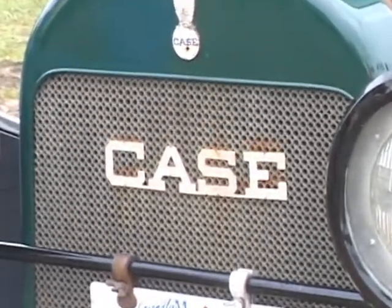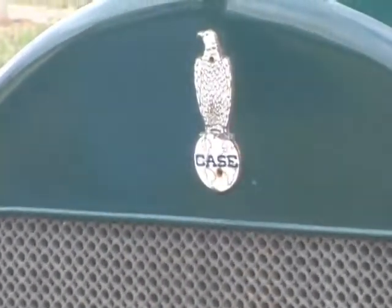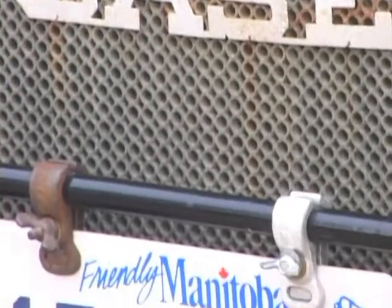They didn't make any of them feet cars. Good car. I guess what they said, they only wanted to make a Case tractor.